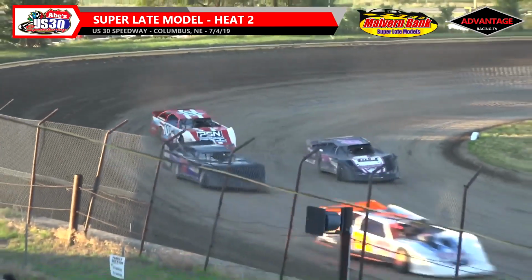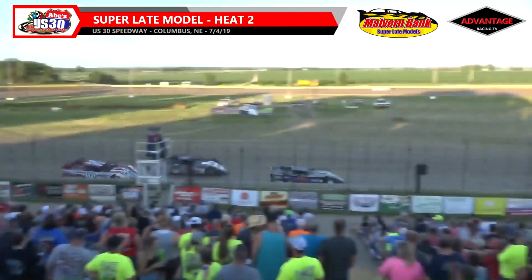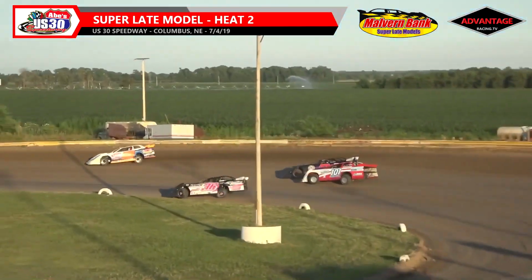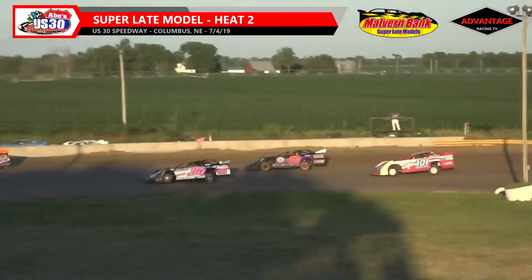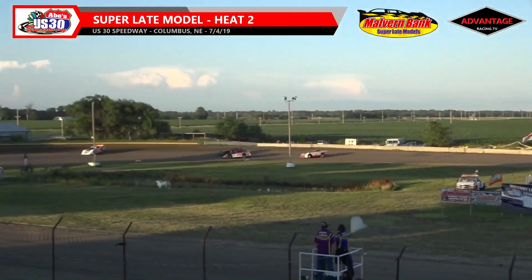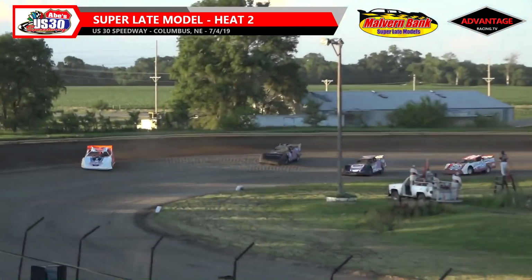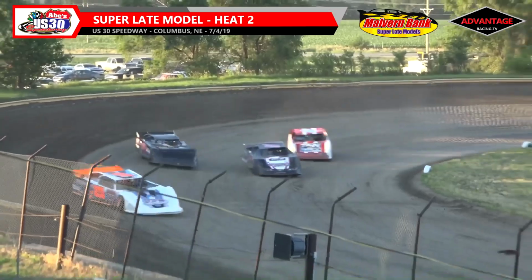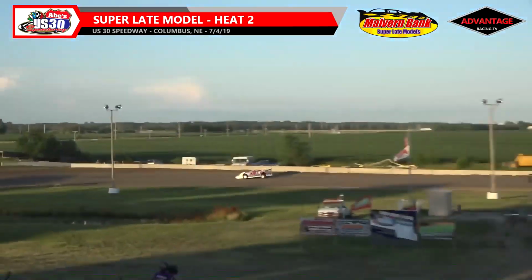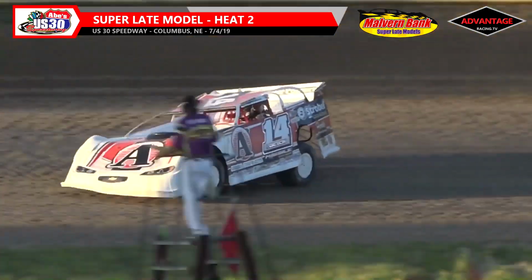2 laps to go this time. Keep your eyes on him as they enter turn 1. Jason Wallace trying to hold off everyone. We got a spin in turn number 4. Albert Sack is spun out. Kyle Burke jams on the brakes. Sack spins it back around. We stay green as the white flag comes out for Kyle Burke. Little 360 there by Albert Sack, but we keep going into 3 and 4 for the final time.